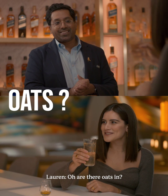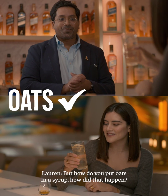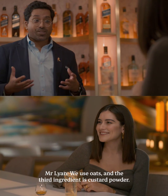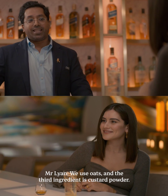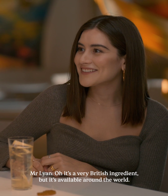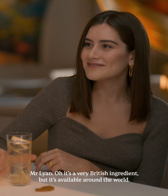Oh, are there oats in? There are oats in. How do you put oats in a syrup? How did that... We use oats, and the third ingredient is custard powder. Wait, what? I don't even know what that is. Oh, that's a very British ingredient, but it's available around the world.